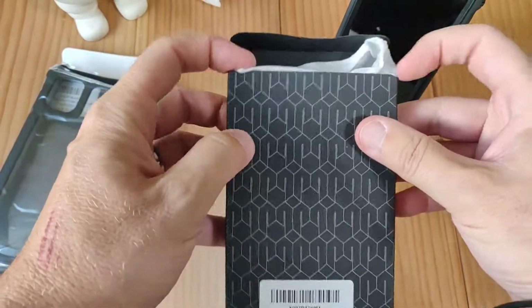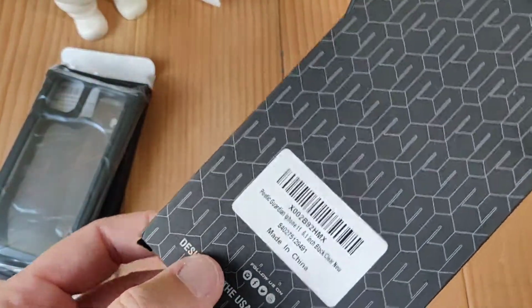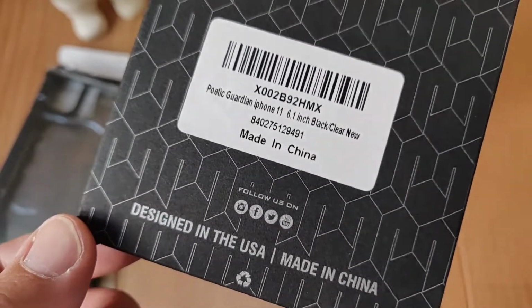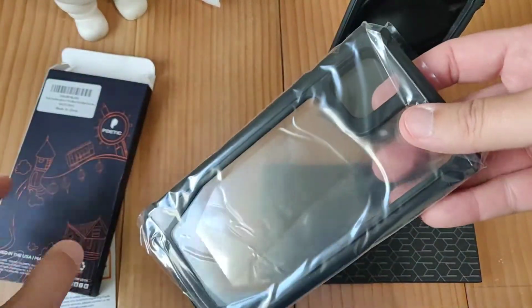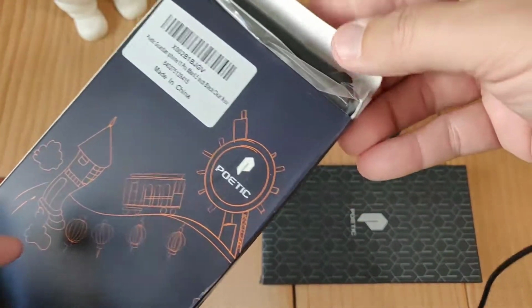So another cool thing I like about the Poetic cases is, one, most of the packaging, if not all of it, is recyclable. They're designed in the USA. This company is out of California. And then they're made in China and shipped over. But the packaging is nice. And this one I'm going to keep because I'm going to review another iPhone.